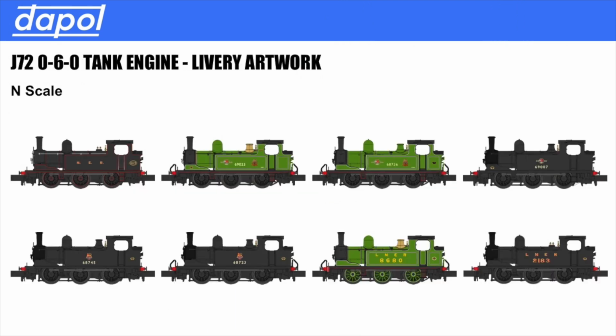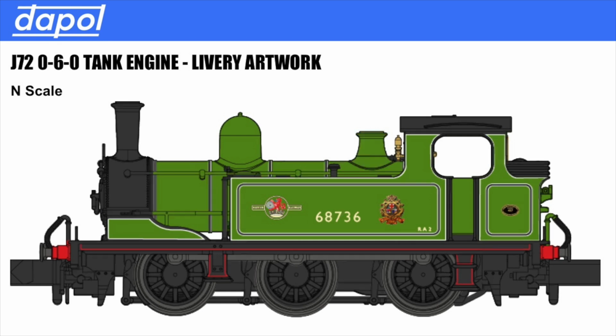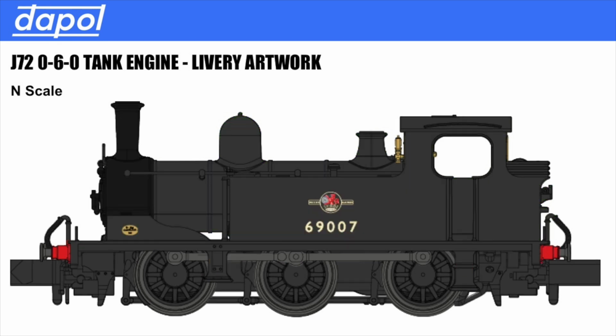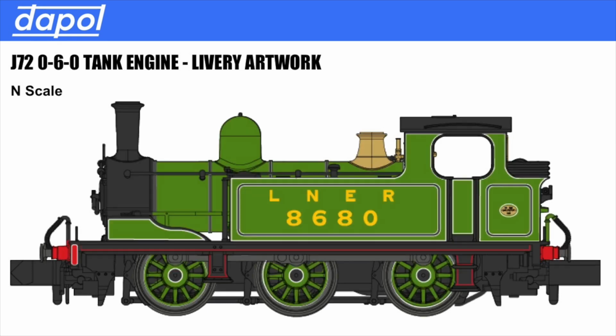And Dapol have also just shown us some diagrams of their upcoming livery options for their J72060 tank engine. These illustrations give us some indication of the livery and number options which are going to be offered on this locomotive, which itself is quite an interesting model. Many of its components are die-cast to ensure the locomotive weighs as much as possible. Interestingly, for such a small model, the centre drive wheels will be sprung so that it remains in contact with the rails. Plus it has a coreless motor with flywheel, so performance should be pretty good.